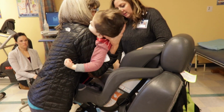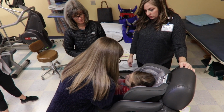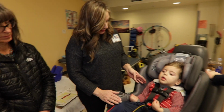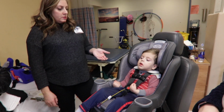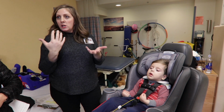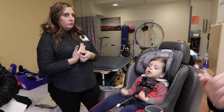I know that there's one that rotates. So from a fit perspective, I feel like he fits the seat well. Does he go to the chin to chest position? Is he able to keep his chin up? He doesn't have any. We're working on head control.